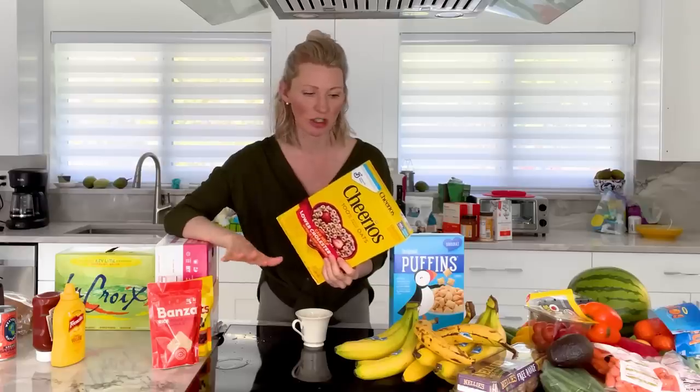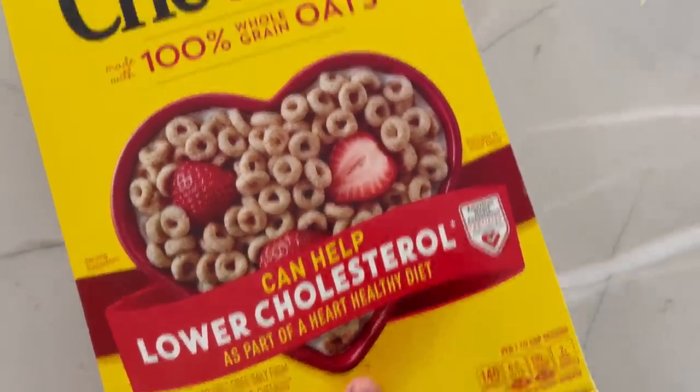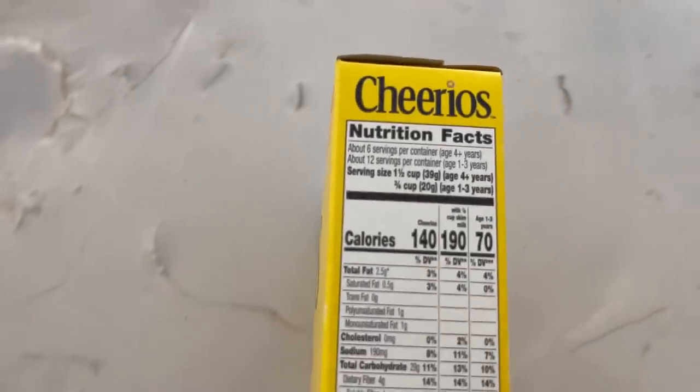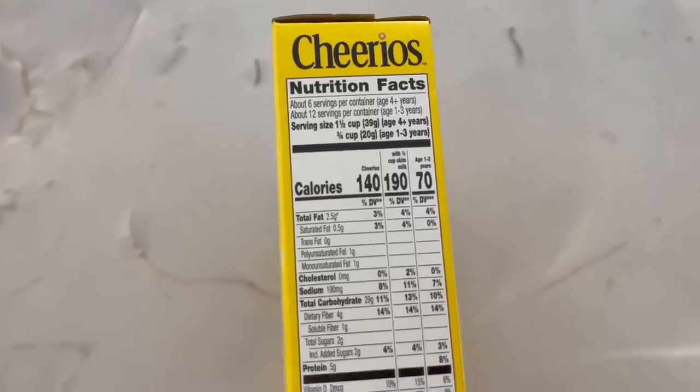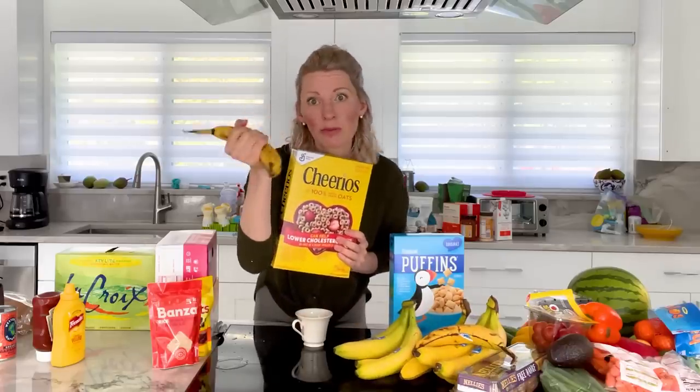Cheerios, I've been working with General Mills for so long, and so I'm a big fan of Cheerios. The yellow box is just 1 gram of sugar per serving. And my son is getting to the point where he's working on his pincer grasp. That allows him to pick up tiny little things with his finger and his thumb, rather than just grab things like a palmar grasp, is what we call it.